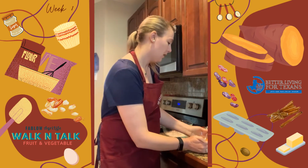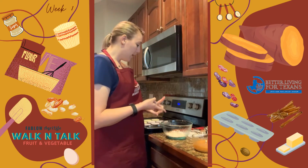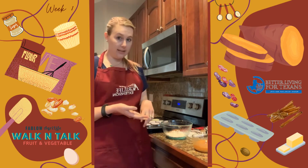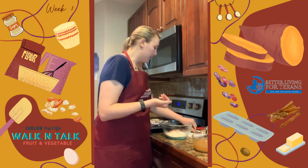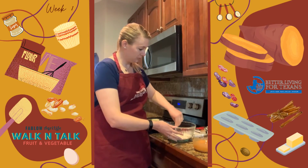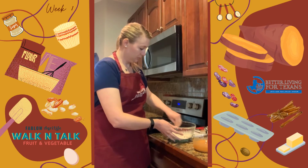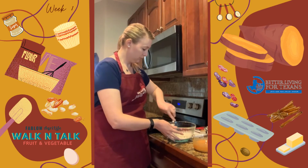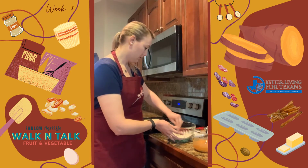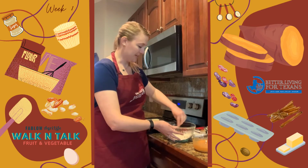Okay, so in your dry ingredients, I have flour, baking powder, ground cinnamon, and ground nutmeg. And so I'm just going to mix those ingredients up in my larger bowl. I love the smell of ground cinnamon. It smells so good.